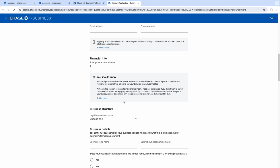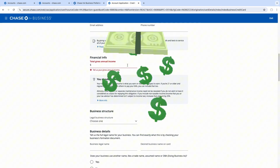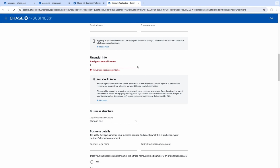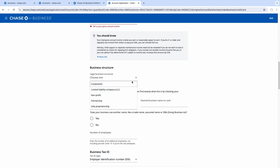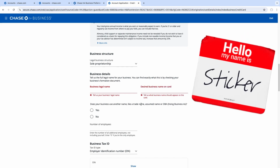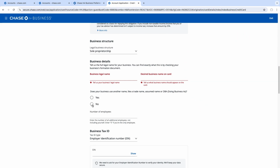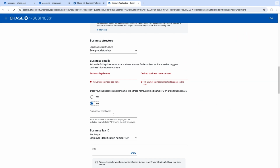You would then be asked for your total gross annual income, and this would be all the income that you're receiving, whether that's your regular 9-to-5 job or if you have any side hustles, including the business that you're applying for. From then on, you would have to put in your business structure. As you'll see, you'll have the option of a corporation, an LLC, nonprofit, partnership, as well as a sole prop. As you have seen in previous applications, specifically for business cards, I'm going to go ahead and select sole prop. You would then be asked for the legal name of your business. Now, obviously, if you have a business name, then you would go ahead and input it here. If you do not have a business name, like myself, you would then go ahead and input your first name as well as your last name.